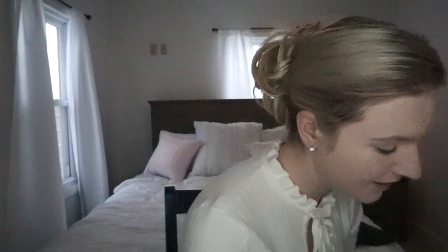Okay, now I'm just going to put a tiny little bit of concealer under my eyes, just to brighten up that area a little bit. And I'm going to take the smaller end of my beauty blender to do this.